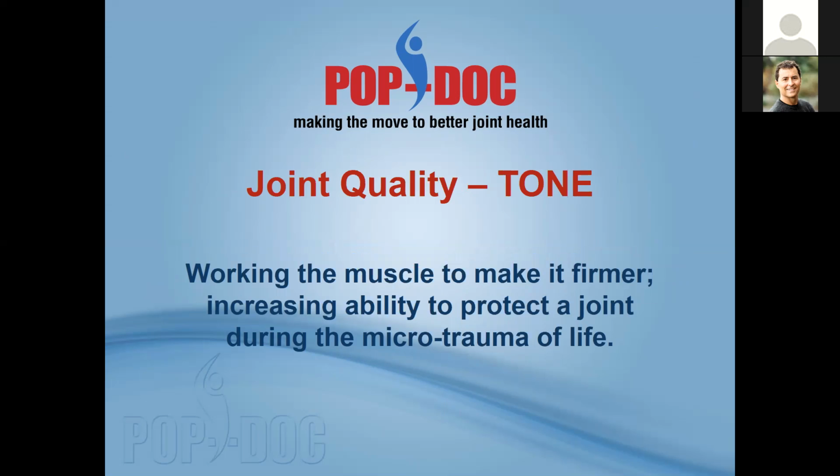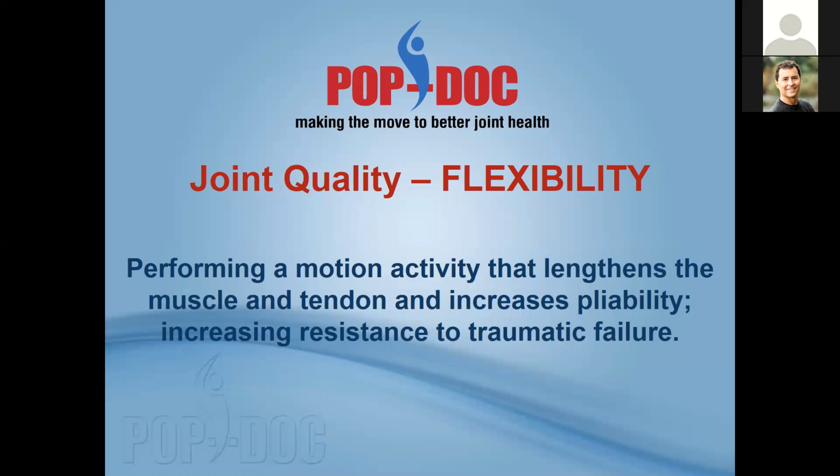So another joint quality is tone. And tone is when you do something to work the muscle to make it firmer. A firmer muscle will protect the joint from the everyday use. So some of the exercises and joint health activities can firm up your muscles. And the goal is to protect the joint, because the joint is the most delicate and fragile part of your musculoskeletal system. Flexibility is another quality of joint function, and that's performing a motion activity that lengthens the muscle. And as we spoke about that, through stretching, you gain flexibility. Through stretching, you lengthen the muscle and you get rid of the old fluids and you bring in the new fluids. And this ultimately increases its pliability, or its ability to stretch. And that will increase its resistance to traumatic failure.